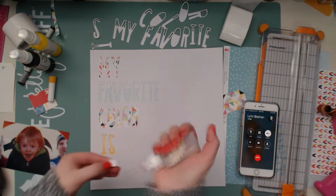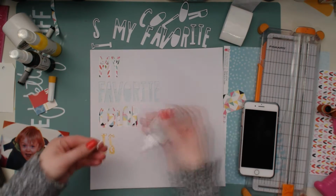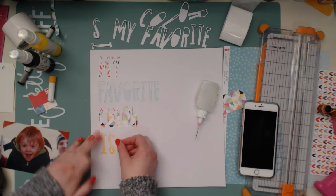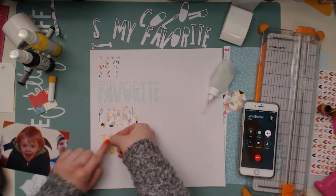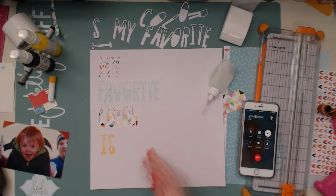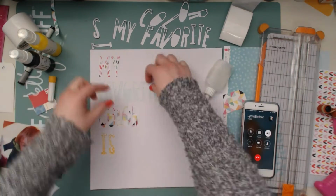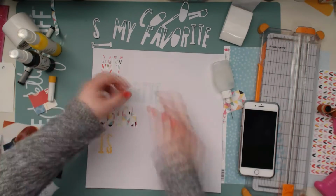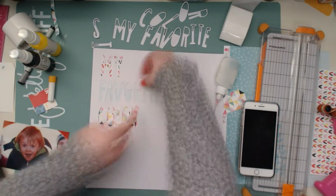So here I am just adding the top pieces from the cut file, and I will eventually outline each letter, because as you can see, it's not really easy to see each letter, and I wanted to make sure that you could tell what the title said without having to hurt your eyes. Okay, so I think I'm almost done here, but I was really excited.